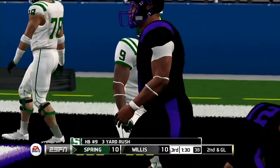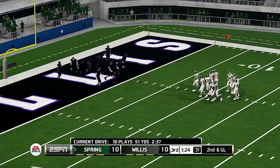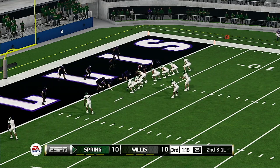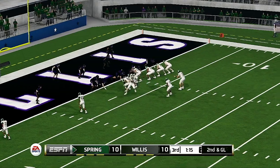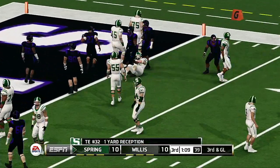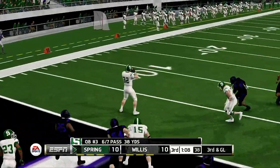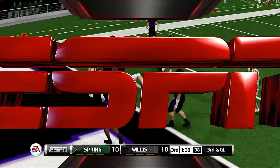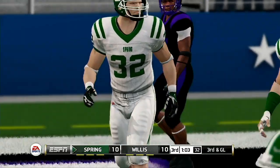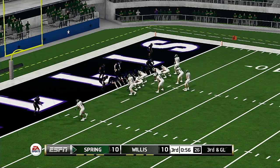Dives, and he's down. That brings him second and goal. Here's the 11th play of the drive. Fires it out, dives forward. From the 1-yard line, it's third down. They come out in a goal line set.